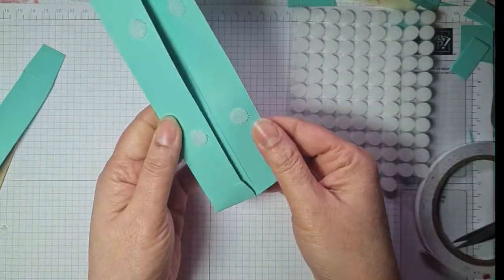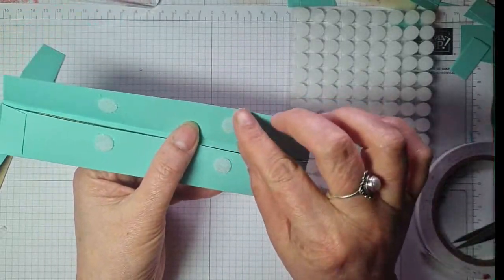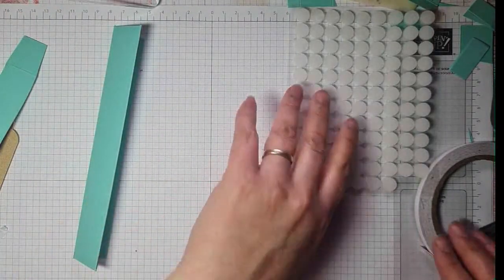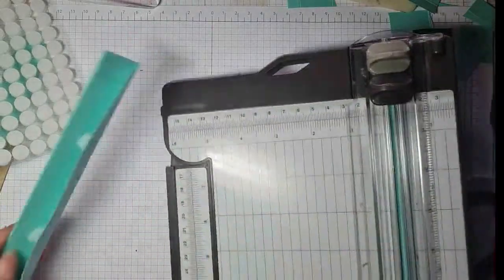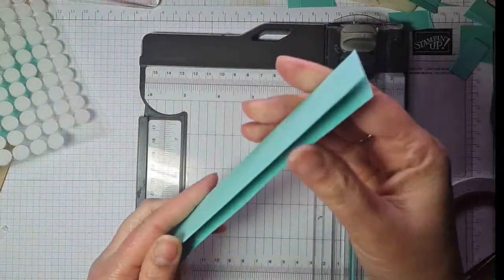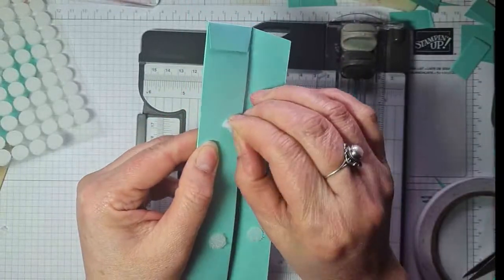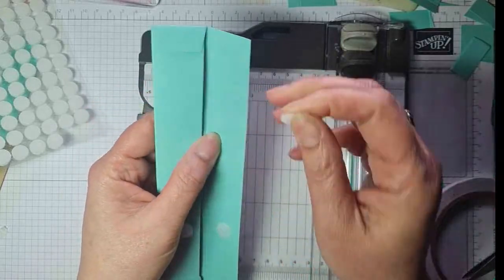Right. Okay, so that's fine. Next time I think I'll stick them a bit closer to the edge. Right, so the bit that I'm all excited about is actually using my Stamped One Sheet Wonder. And I think if that's, oh, you know what? I don't like that. Hold on. I'm gonna just replace these. They need to be at the edge a bit more.